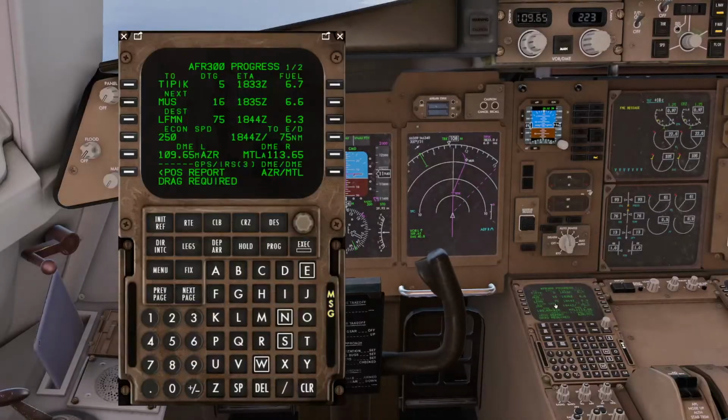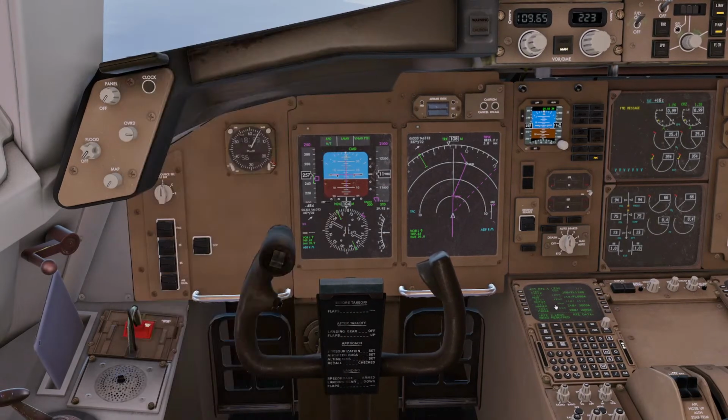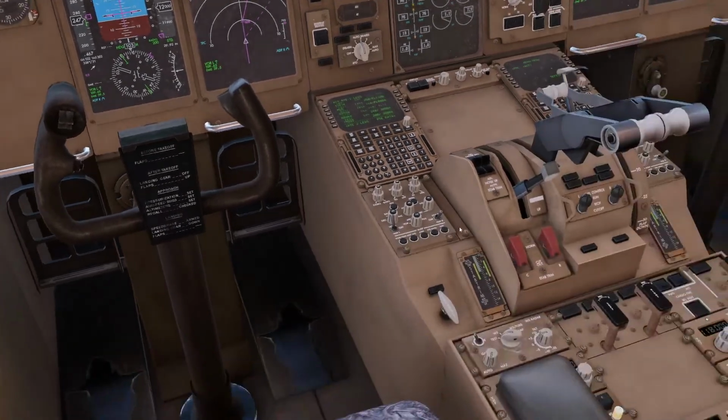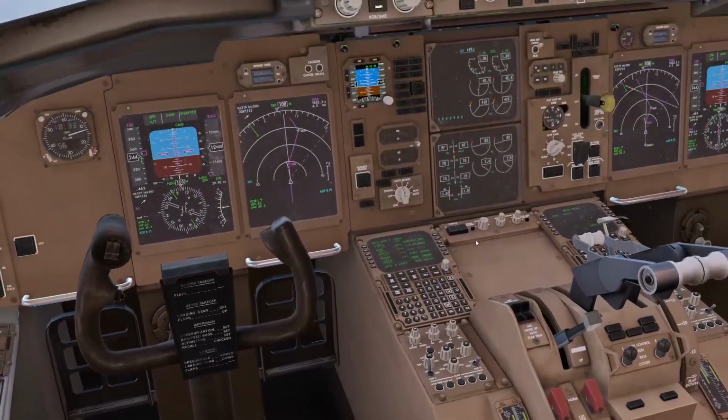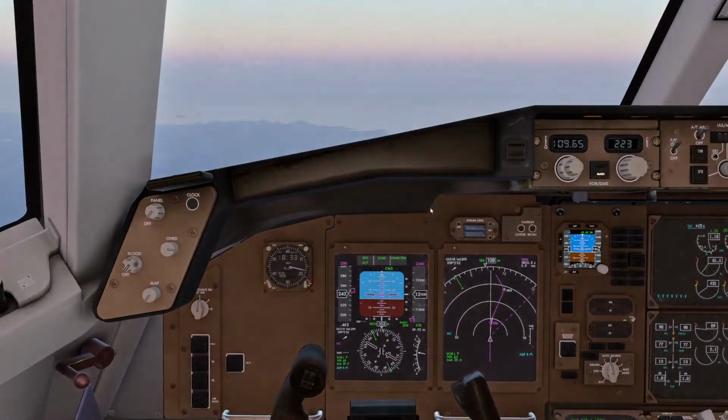And let me just note our final speed. So if we go to init, 128, 122, flight, yeah, 127, yeah, that's close enough. All right, so drag required. Right, we are at 250 knots. And now we can, let's see here. Right, there we go.